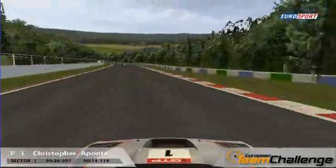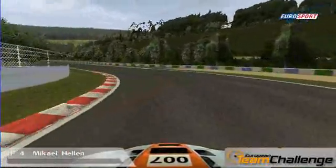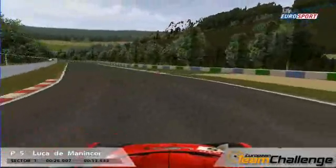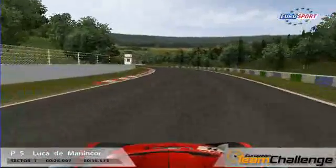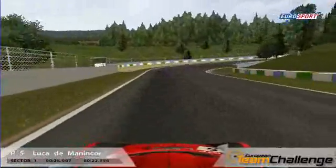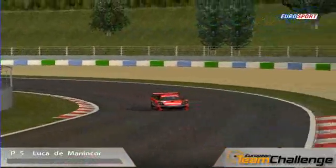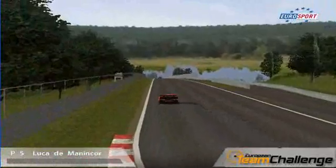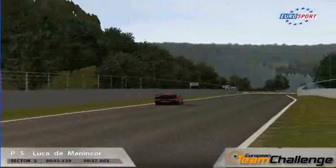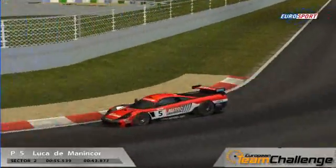Okay, let's move to that battle for position 4. I think it's pretty much over, if I'm not mistaken. That's Michael Hellon, and I can't see that Celine anywhere around. Can you, David? No, they have lost even the visual contact, so I don't know what happened there, but I'm watching the times, and they are like 7 seconds separated from one from the other. The gap is 7 seconds now. Okay, maybe something happened to Luca.